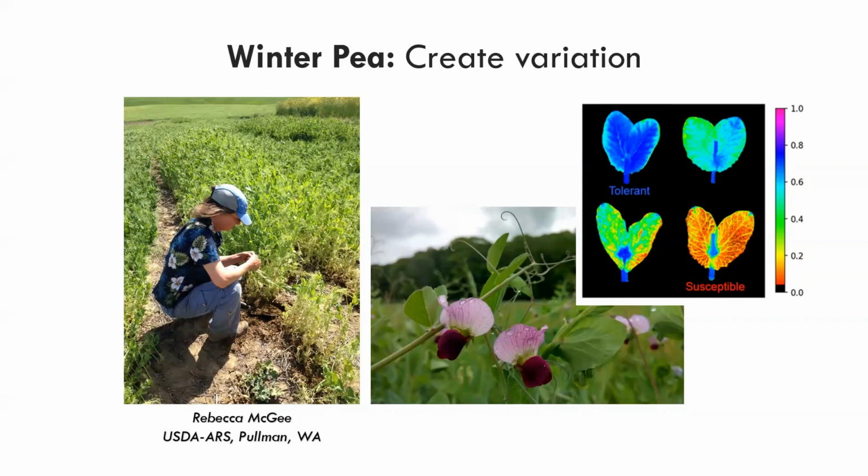Since peas are self-pollinated, all the reproductive parts are nicely enclosed in the flower, we have to rely on breeders to make crosses that might be favorable to us. So this is the USDA winter pulse breeder, Rebecca McGee out in Pullman, Washington. And up until now, she's supplied all the crosses to the program. We tell her what traits we're interested in, she supplies us with 40 or so new entries a year for our nurseries, and we see what we can find.